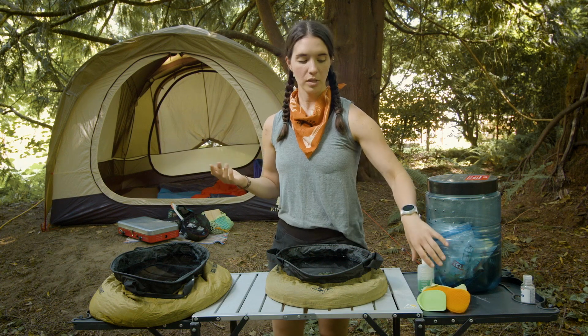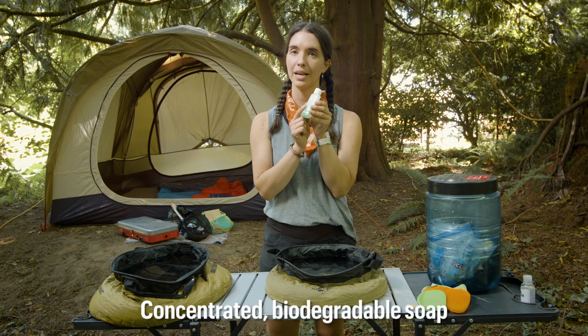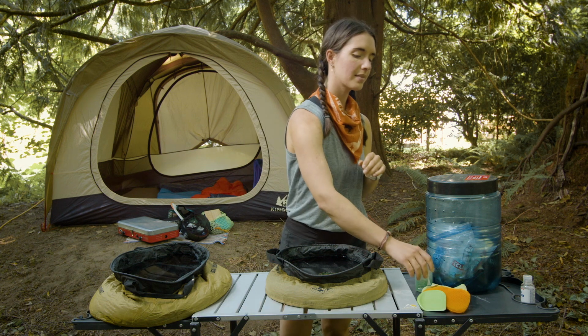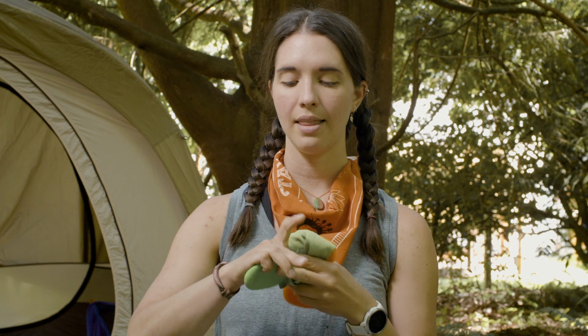As far as soap goes, you'll want to have a concentrated biodegradable soap like this one here. And then I like to bring a few different methods for cleaning my dishes. So I have a rag for wiping them, a little scrubby sponge for scrubbing my dishes, and then a scraper for getting off the really caked on pieces of food.